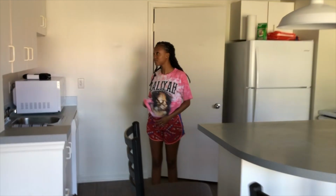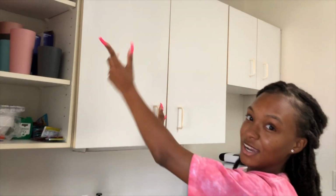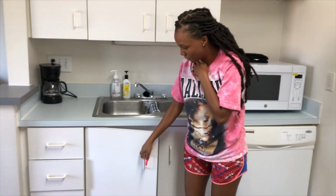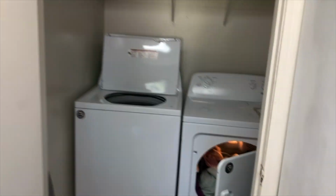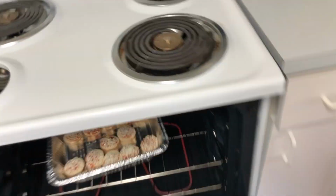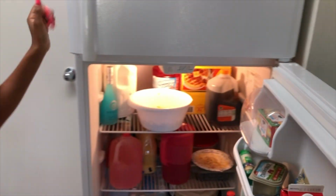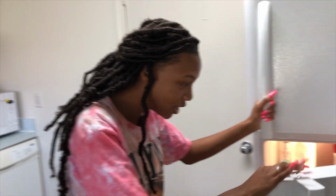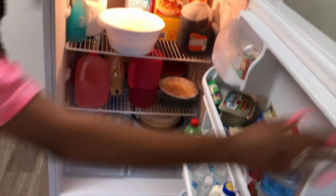And then over here is where we basically keep everything. In here, we have our plates, all that. Microwave, dishwasher, cleaning supplies in here. We have a lot of stuff. Water. Pizza, bagel bites. So then in here, excuse the mess. Four bottles of milk. God darn. But yeah, this is our refrigerator.